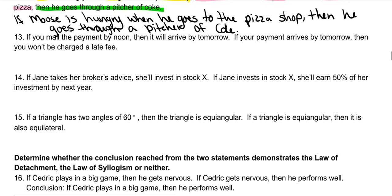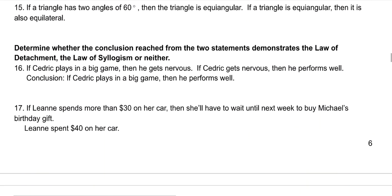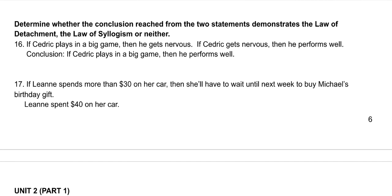All right, and that's how you deal with the law of syllogism. Down here is kind of like the first one, except it doesn't say A, B, or C. It just says that you're supposed to state whether the conclusion reached from the two statements demonstrates the law of detachment or the law of syllogism or neither. Remember, the law of detachment has to go yellow, pink, yellow, pink. It has to state exactly what was stated originally. The law of syllogism would be yellow, pink, pink, green, and then you would say yellow and green as your final statement.